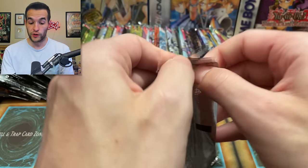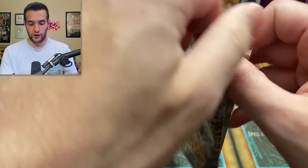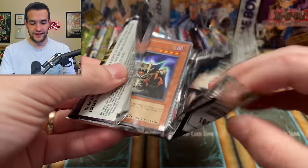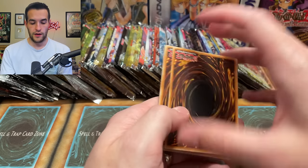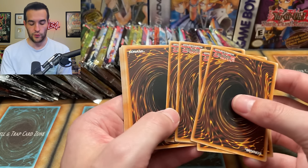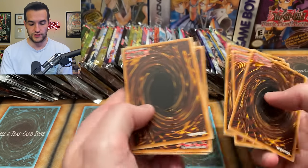I don't know why, but it's still a really cool set. There's a lot of really cool old school cards in here. So let's just see what we can get. I think it's a pretty big pack, right? Like 12 cards. Yeah, let's try a little... 1, 2, 3, 4. These are upside down. Wait, I wonder if this could be the foil too. Let's just do this. There we go.